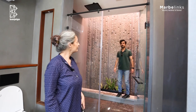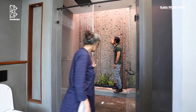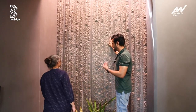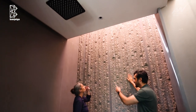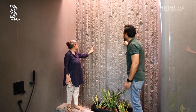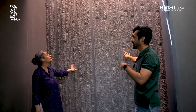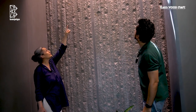Ab ek cheez mazaki hai ki skylight ke sath, you know, the choice of material. You see, it's very rough and textured in comparison to the walls. I think, what kind of stone is this? I can't tell. It has a chisel there. It's a chisel stone. Again, this wall is a feature wall of this whole area. When you enter, you see this. And abhi, I think the skylight is slightly covered.